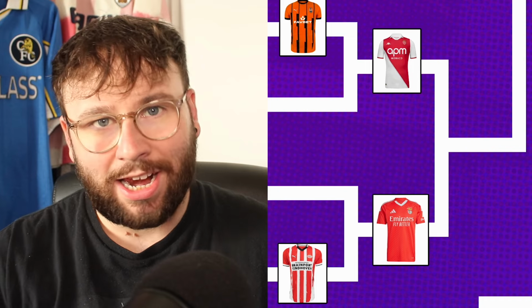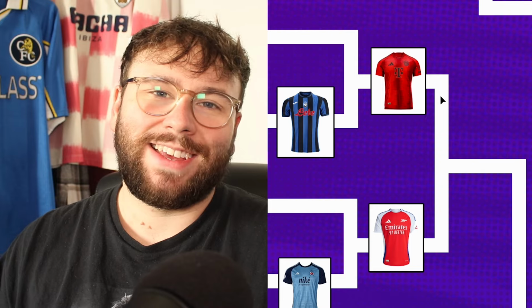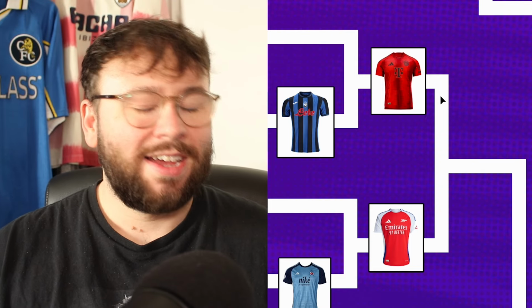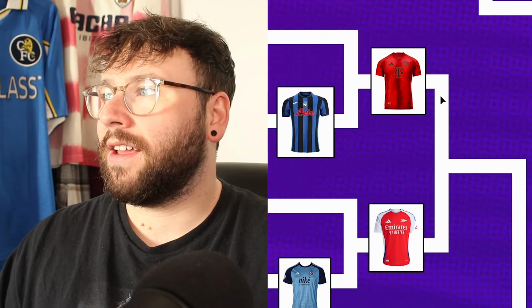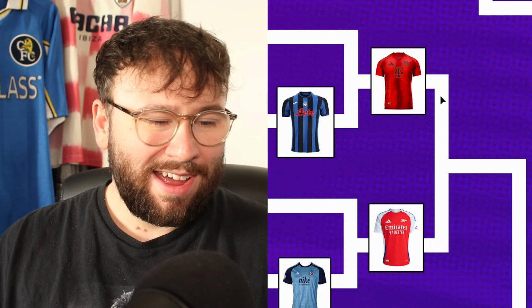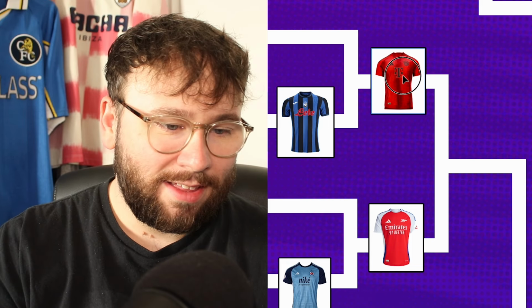Monaco versus Benfica, this one's pretty easy. I think Monaco's is just that touch classier than Benfica's. Benfica does just fall flat a little bit. Bayern Munich versus Arsenal, same as the Champions League last season. Munich are going to beat Arsenal, aren't they? Come on. I just think the Arsenal kit is nice, and very clean, and the badge is nice, but the Bayern kit's got that bit more extra meaning, so yeah, they go through.